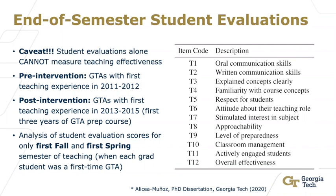And I say this as someone who has really good student evaluations in my classes, but it cannot be used on its own. So the end of semester student evaluations in Georgia Tech, the evaluation for TAs has 12 items, which are described here in this slide. And after much difficulty, I was able to obtain the data for all the TAs who had a first teaching experience before the class was established. So the data from 2011 and 2012. Data prior to 2011, I just was not able to obtain.